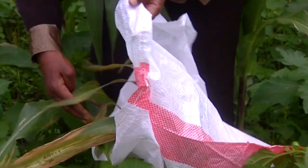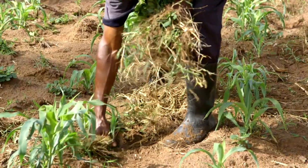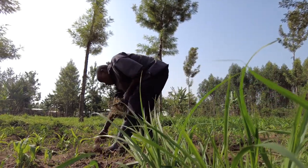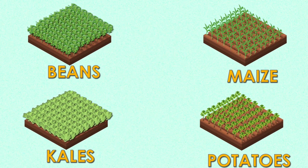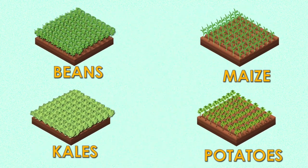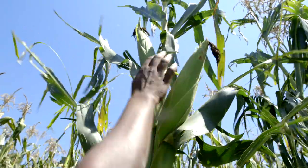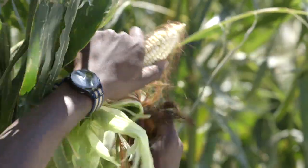Another way is that you make sure your field is always clean. The weeds in the field can act as a host for some of the insects which transfer the disease. You keep on weeding your field to avoid those insects being on those weeds. Kate went on to explain that it is also important to rotate your crop every season in order to stop MLND. Rotate between different crop families, such as legumes and potatoes, before planting maize again. If Julius does all this, he can better manage MLND and get a better harvest.